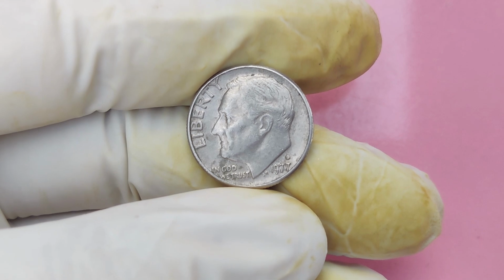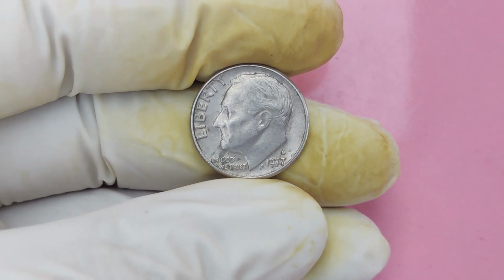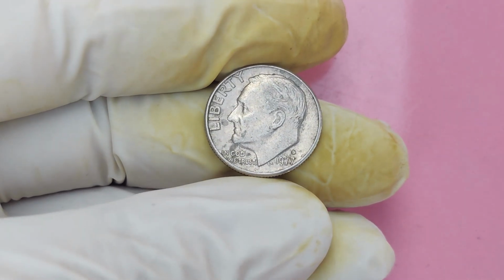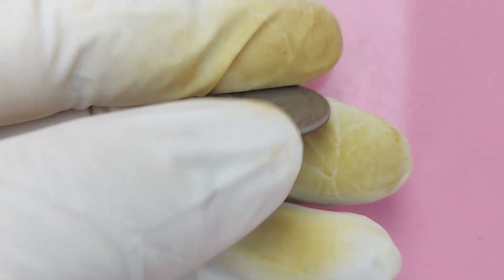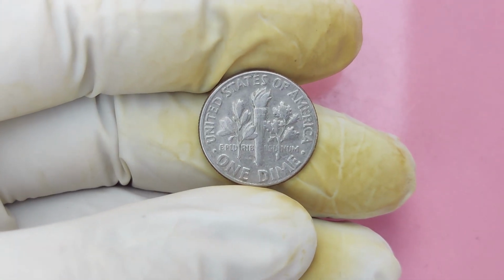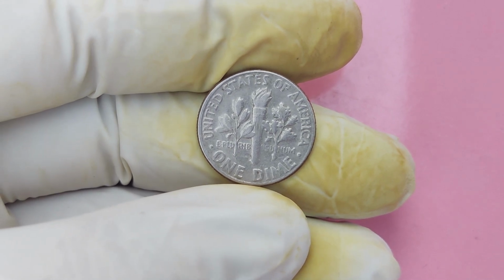If you're a coin collector, or just someone with an interest in rare and valuable items, you won't want to miss this. And who knows, you might just have one of these hidden in your collection. To understand the incredible value of the 1977 D Mint Mark 1 cent dime coin, we need to go back to the basics of how coins are made in the United States.